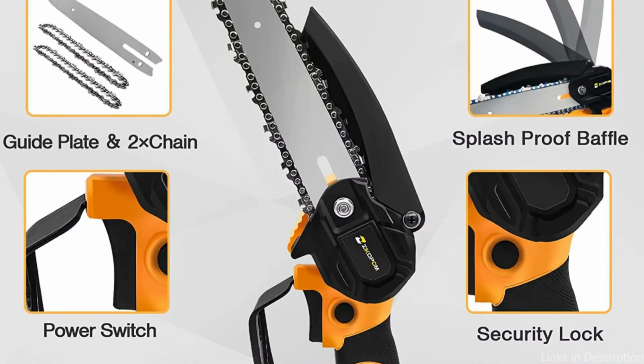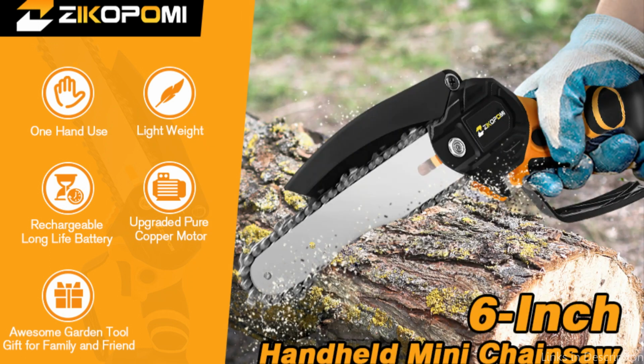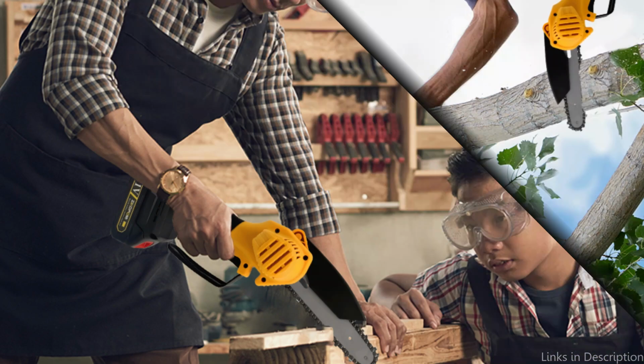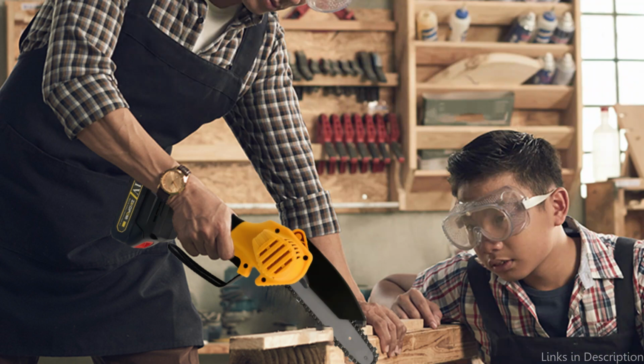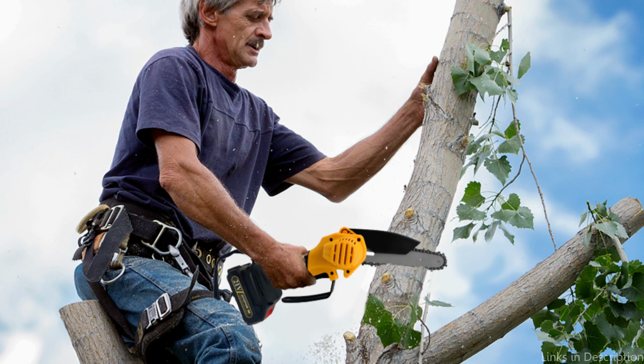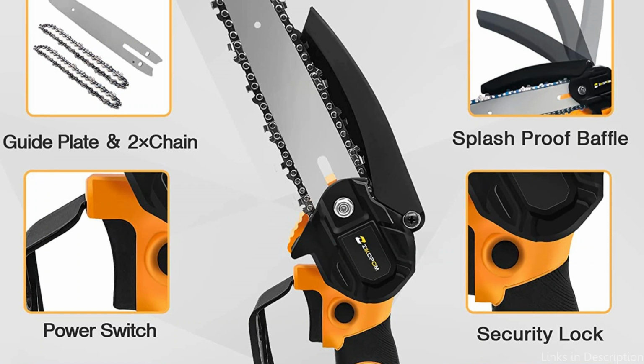Additionally, the Zikopomi includes a self-lubricating mechanism, which keeps the chain lubricated while in use, reducing the possibility of damage to the saw and extending its life. Additionally, it is simple to stow and move when not in use thanks to its small size. Overall, for homeowners looking for a tiny chainsaw for light to medium-duty tasks around the yard, the Zikopomi Mini Chainsaw is a great choice. It is an effective and user-friendly tool that can complete the task swiftly and easily because of its lightweight design, safety features, and self-lubricating system. So these are some of the best mini chainsaws to buy.